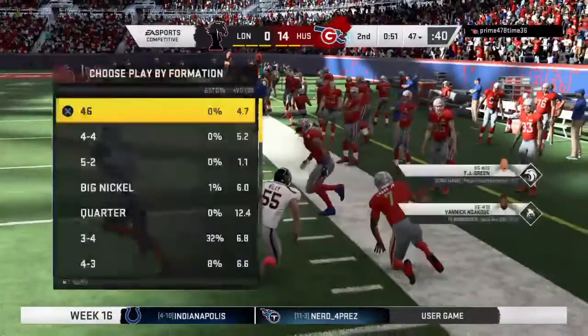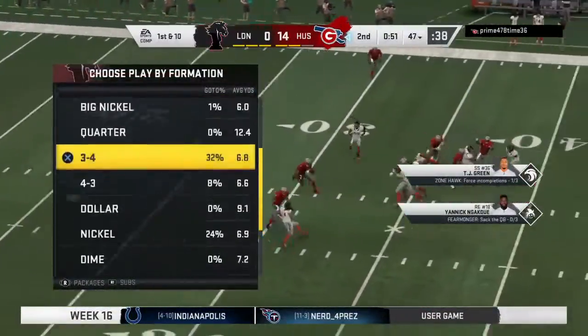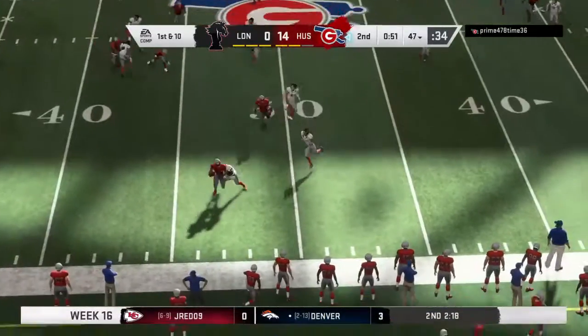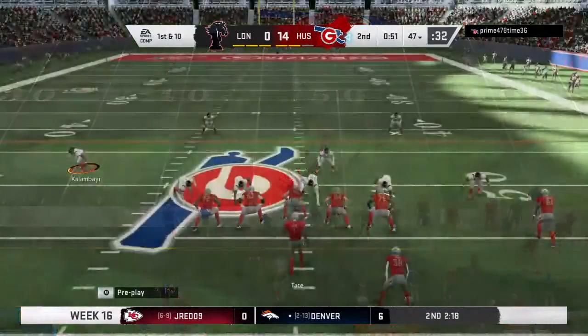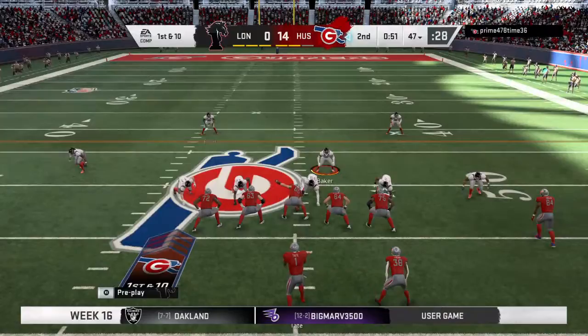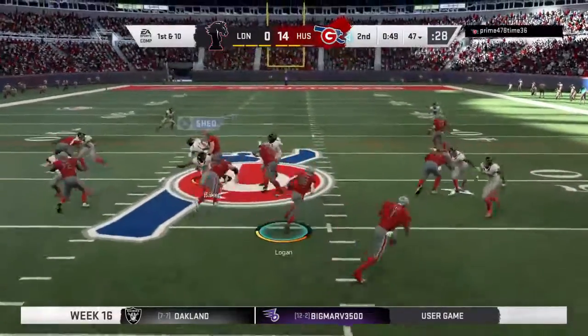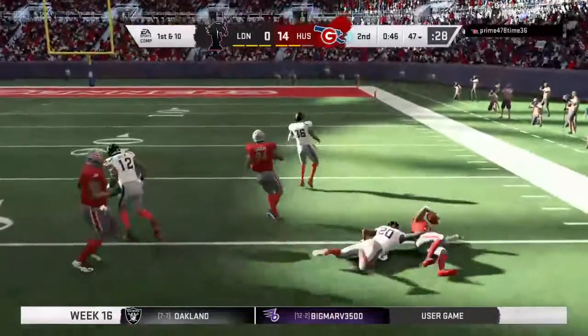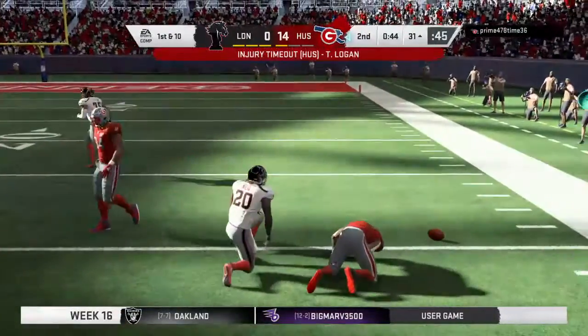A terrific return. 30 yards all in all. And out will come the offense as they take over. An update from Denver. The Broncos, they've taken an early lead against the Chiefs. I have a feeling that one's going to stay tight throughout. We'll continue to monitor. On first down, it's Logan. And he takes this one down almost all the way to the 30.